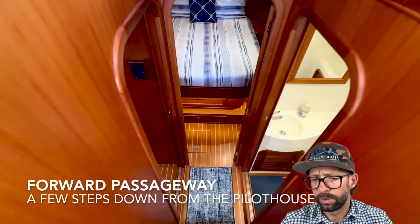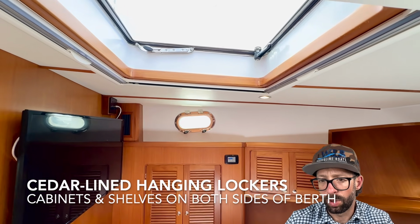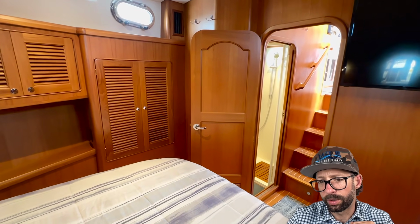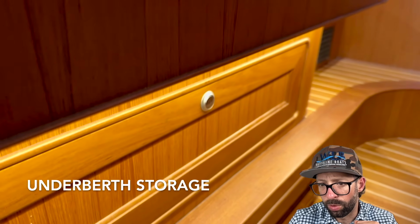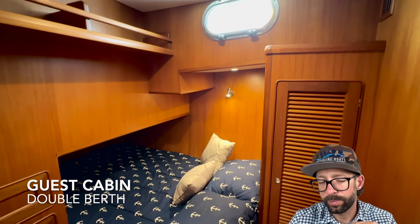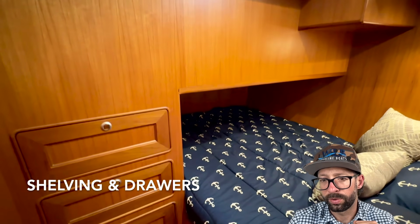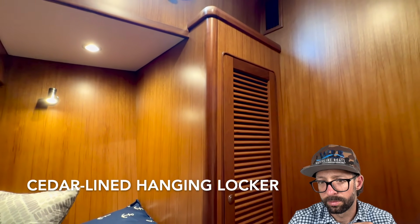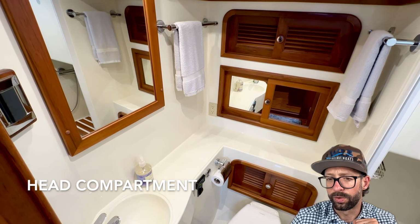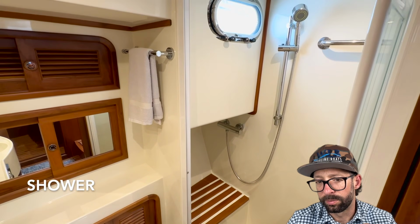The staterooms are located just a few steps down, with the master stateroom being the furthest forward. Master stateroom has a queen-size berth, a bulkhead-mounted TV, cedar-lined hanging lockers to both the port and starboard side, as well as shelving and drawers beneath the berth. The second cabin, the guest cabin, is configured with a double berth with drawers on the inboard side of that berth and a hanging locker forward.